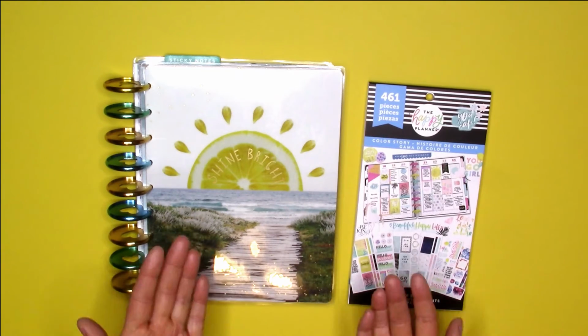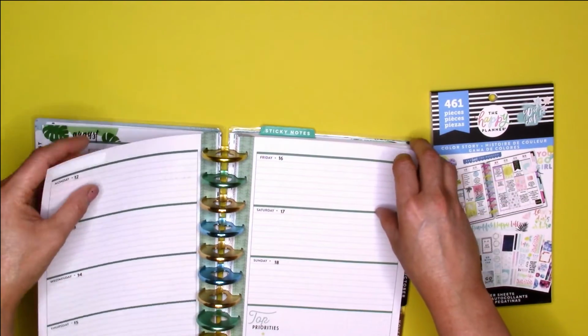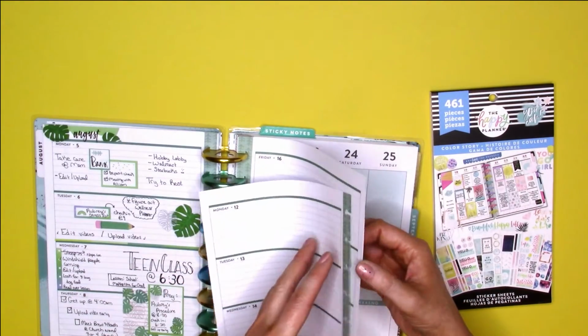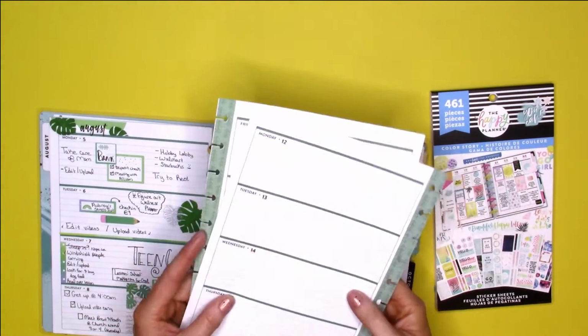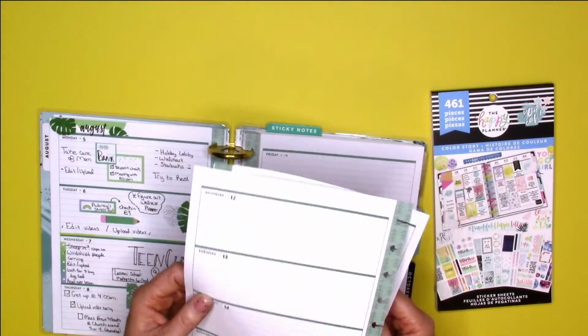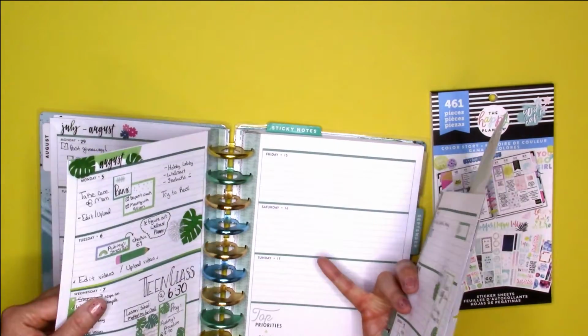All right, guys, so without any further ado, let's get started. If you've watched my past two videos using this planner, you'll know that I am putting inserts from the Let's Get Lost Happy Planner into this Golden Student Planner. I have already got it dated. I haven't put the month up there, so I'll go ahead and add that real quick. That is how I'm using this planner right now.